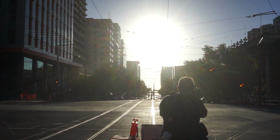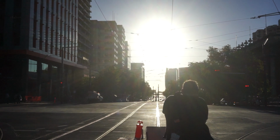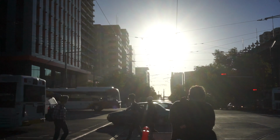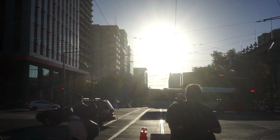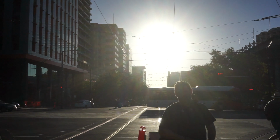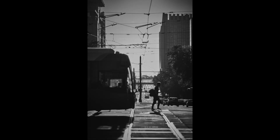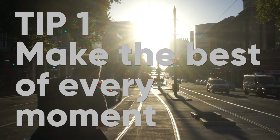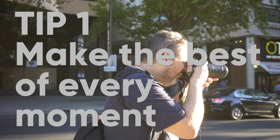You might see an aeroplane cut across. Just hold on, it's coming. It's coming. And there it is. There's the aeroplane. Exactly when a bus drives across. That kills me. As we can see, the image turned out really well. What does this mean? Point number 1. Make the best of any and every situation.